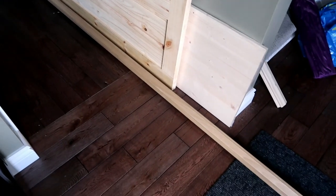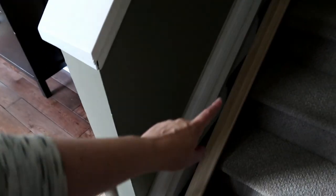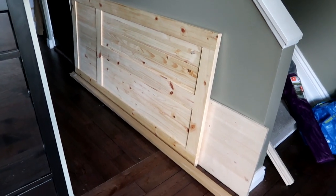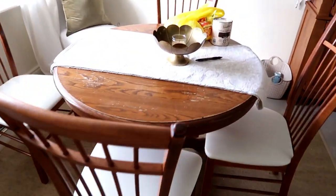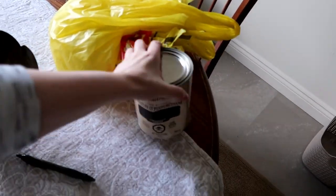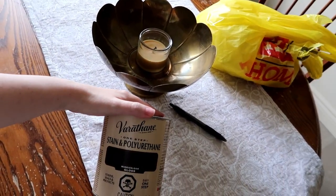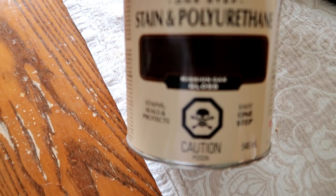And then we also got banisters. So here is one for the basement stairs, and here is the other one. And I think most of my day, oops, sorry, that was the front door. I think most of my day is going to be staining all of these. So we're staining them all with this, which is a Varathane One Step Stain and Polyurethane in Mission Oak.